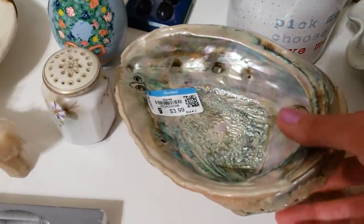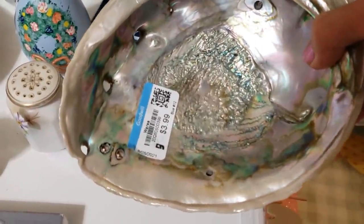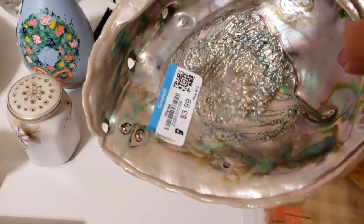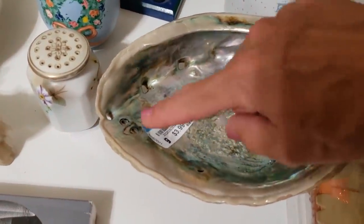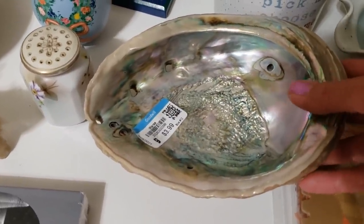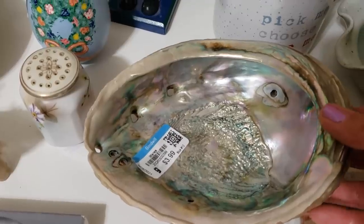This is a polished abalone shell. It's actually used or intended for use as an incense burner. You put your little incense sticks in the holes here. It was $3.99 and it's quite a good size piece. I value it about $25.